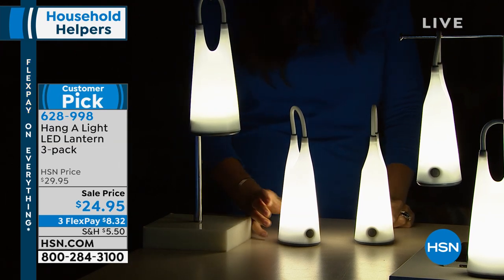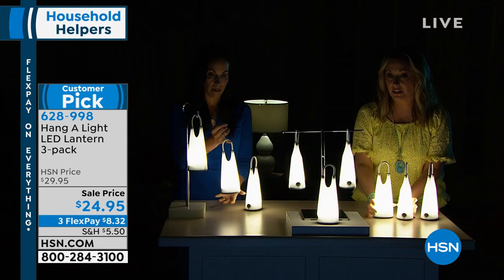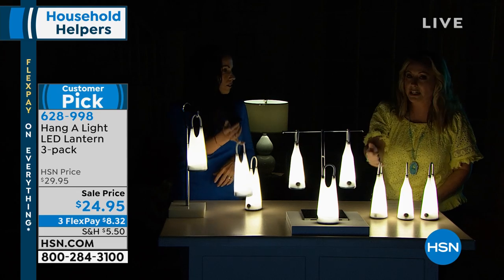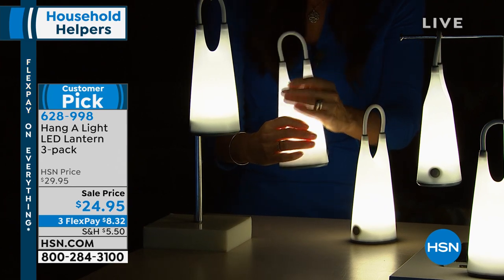You can bring them in. They take three batteries. I think they're AAA, right? AAA, yes. Three AAA batteries each. And, you know, you guys already made this a customer pick. They're also really lightweight. They're less than a pound. They're not like a big, bulky, heavy flashlight. They're not hot at all. So these are great for kids.